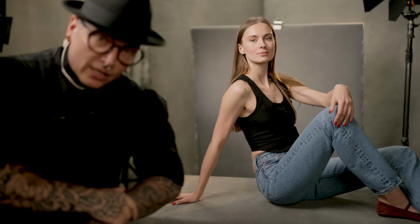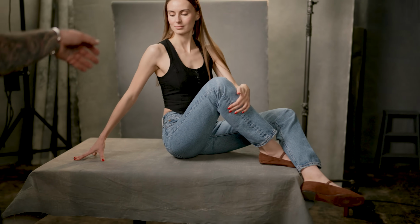Now, depending on my position where I'm photographing this from, I'm also going to have to raise that backdrop up, right? Because if I'm down here, it's sort of going through her shoulders, which actually I don't mind. I'm going to start there. It's kind of interesting.